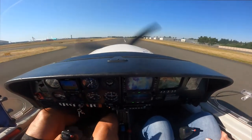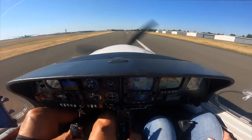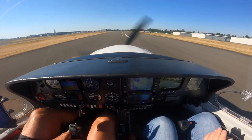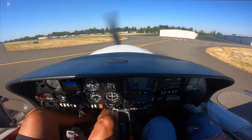The 236 traffic is now at 3,000 feet, should be no factor. Traffic in sight, and for 236, we'll be maintaining 2,500. I'm going to be transitioning over to the practice area.